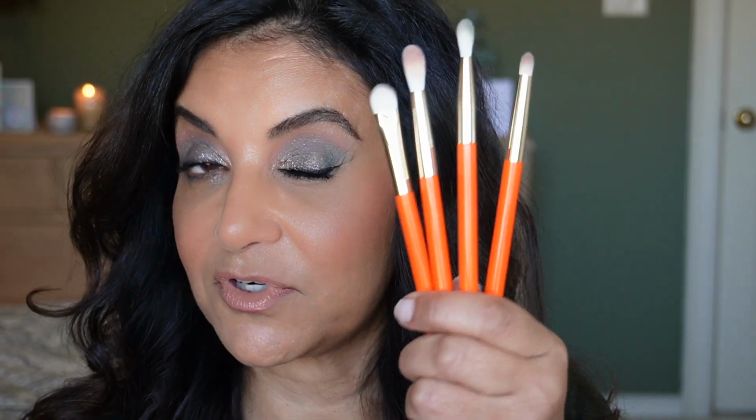And the brushes are not bad. They didn't drag my skin. They applied the shadow very nicely, and they blended it out very nicely. So these brushes are not bad. I do like the face brushes, so I'm glad I got the eye brushes. That was a nice surprise.